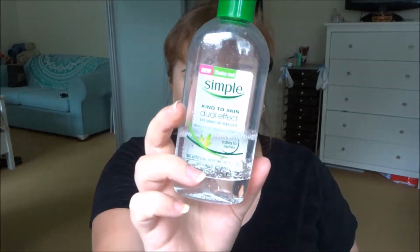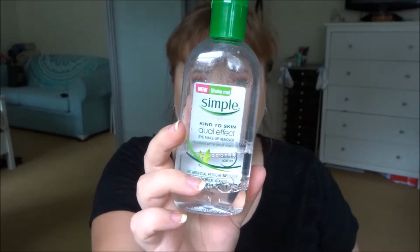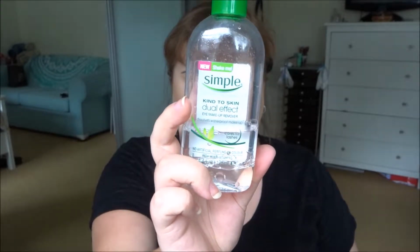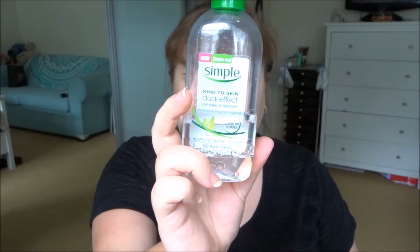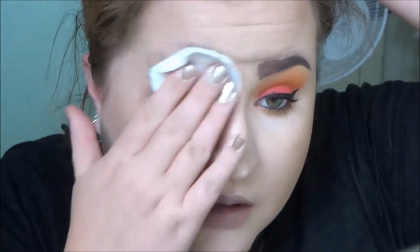So the first thing I do use is a makeup remover. So I will use my Simple Kind to Skin Dual Effect Eye Makeup Remover. Obviously, as I said, this is from Simple, and it is an oil and water mixed makeup remover, and I find it just really helps to dissolve all products that are on my face. So this, I shake it and I apply it to a little cotton round, rub it over my eyes and my eyebrows, and that removes every single little skerrick of makeup that is on my eyes.